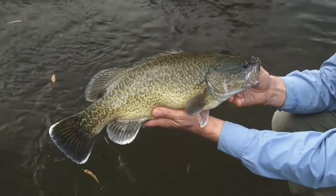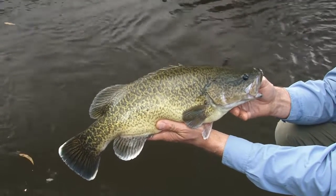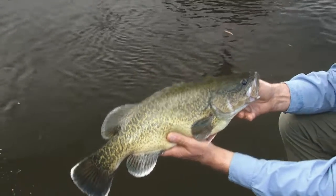Well, yet another Murray cod, and to be expected, I guess. Apart from a healthy natural recruitment, there has also been a lot of stockings in this section of the Murray River as well.